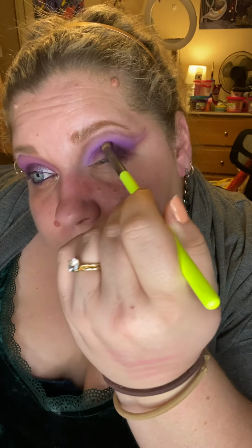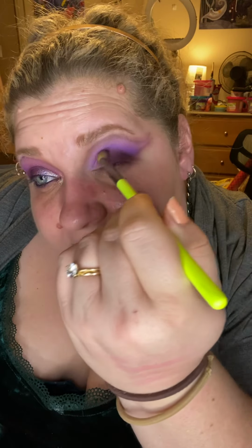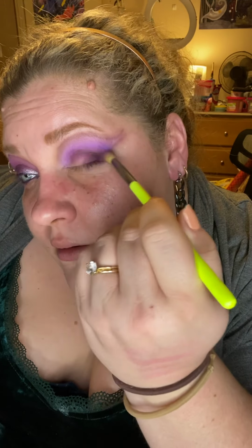So I just added a little bit more, and then I'm going to go back into my 09 and just blend that out. I'm just going to go back and forth until I build up enough depth to where I feel like I'll still be able to see it underneath the shimmer. I know shimmer is very multidimensional, but when you pack it all over the lid, I feel like sometimes it has the tendency to make your lid look very, very flat, and that's just not what I'm going for. I'm going for very smoky and very multidimensional, multifaceted. So I'm happy with that.